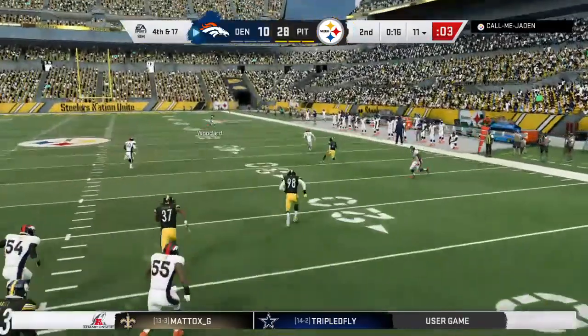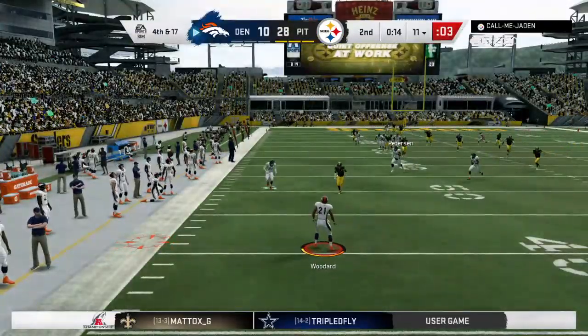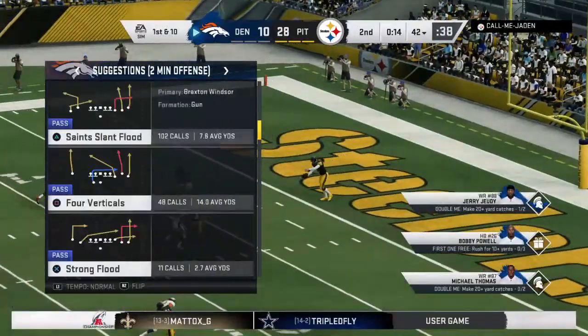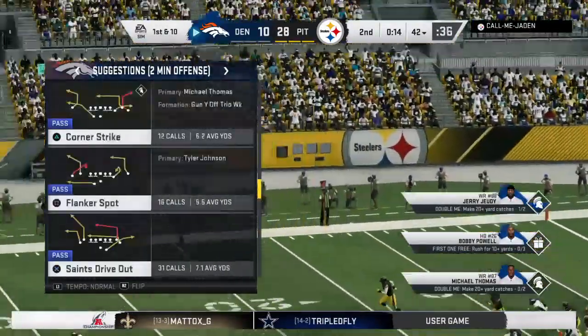And he gets it away, a directional kick going toward the sideline. And the punt goes out of bounds. Where will they put it? They'll put it just inside the 45-yard line.